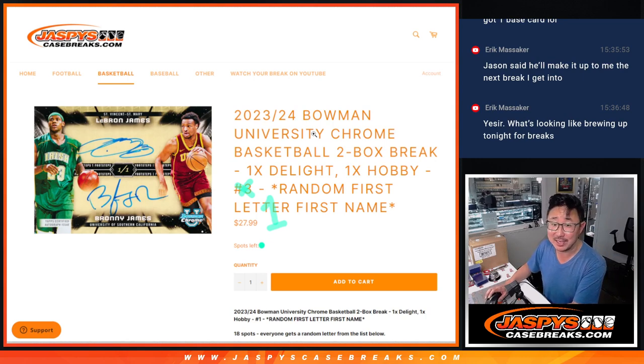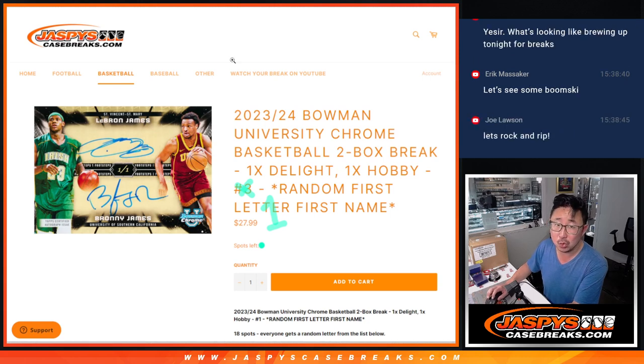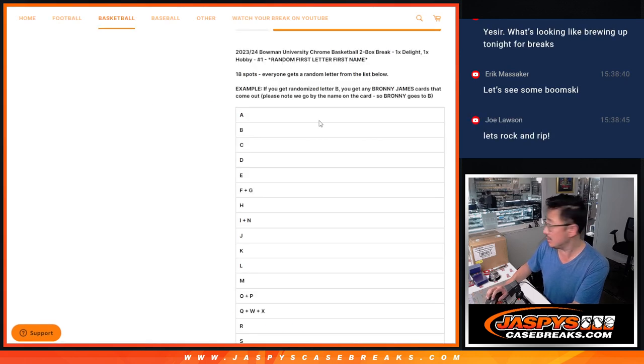And we've got a nice new release happening here, 2023-24 Bowman Chrome University Basketball 2-Box. It's a 2-Box mixer, and we're going by the first letter of the player's first name. Yes, we're looking for that LeBron James, Bronny James duel. Ooh, it's going to be nice. Plus all the other prospects that are in here. So it's a mixer. We're going to do a box of Breakers Delight and a box of Hobby.